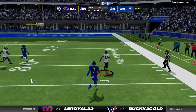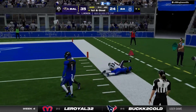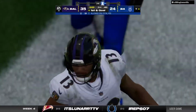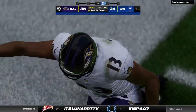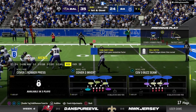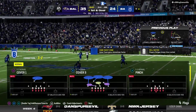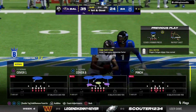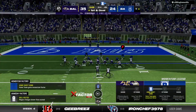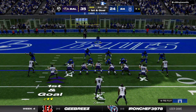Now off to the races down the right side. How about this? And he's hauled away down to the 6-yard line. A big play there on the catch and run. 75 yards. Catch number 100 for his career right there, and it's good enough to keep the chains moving. Well, that didn't take long. One play, and we're already looking at a first-and-goal situation.